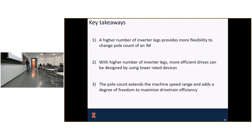The key takeaways from my presentation today are that when we have a higher number of inverter legs, basically a higher number of terminals and more power electronics, the induction machine is a flexible machine that can benefit from that. Mainly because we can reduce the losses in the drive, we can reduce the losses in the machine, and we can extend its speed range. And when we design power electronics with more lower rated power electronics, we can achieve a more efficient design and shrink the size of our caps.